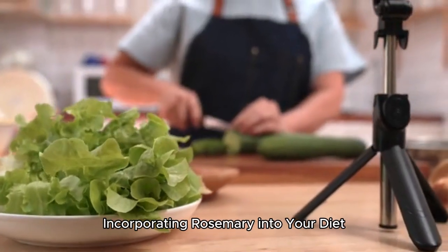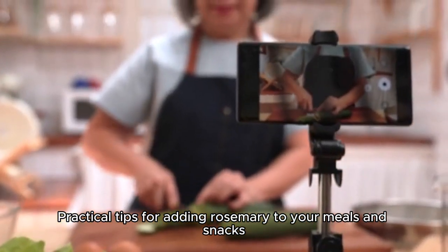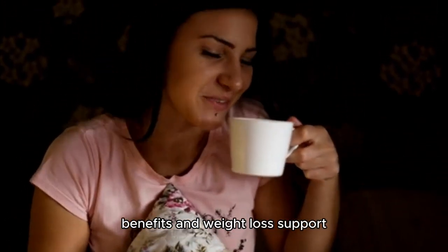Incorporating rosemary into your diet. Practical tips for adding rosemary to your meals and snacks. Rosemary tea for weight loss. Prepare and use rosemary tea for its health benefits and weight loss support.